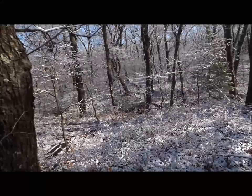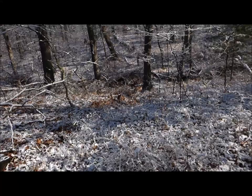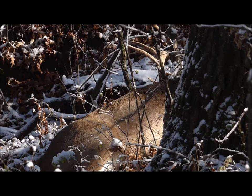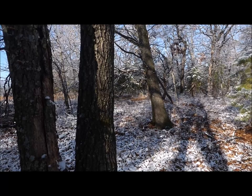And what do I see down here? Oh my gosh, he looks big. He didn't go very far at all. 60 yards maybe. Thank you, Lord. Thank you, Lord.